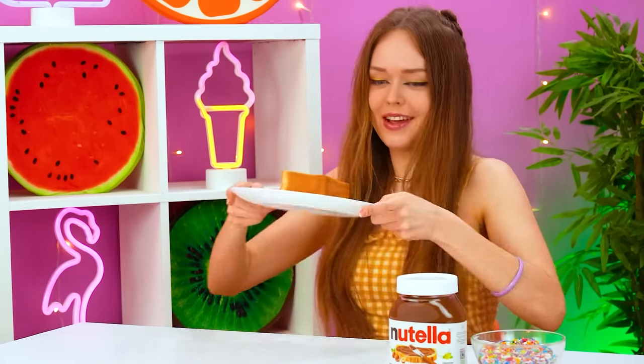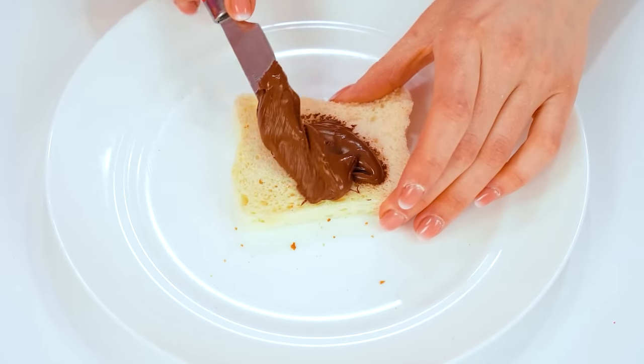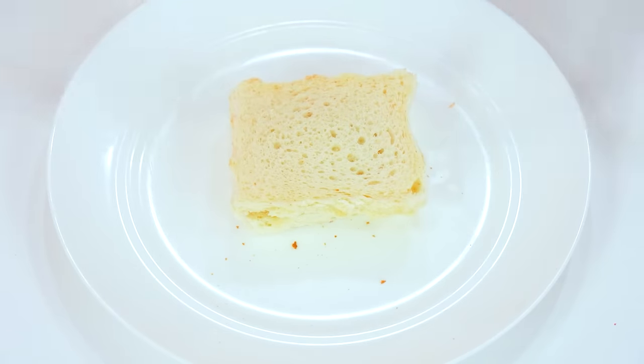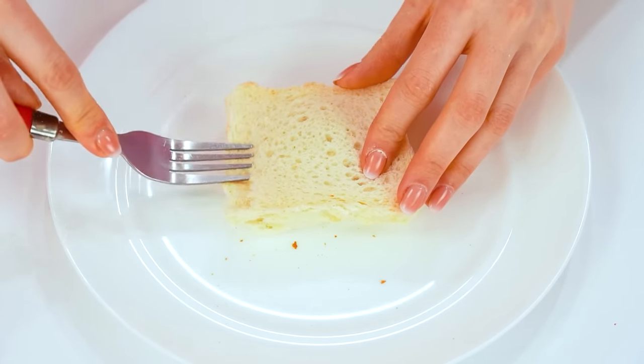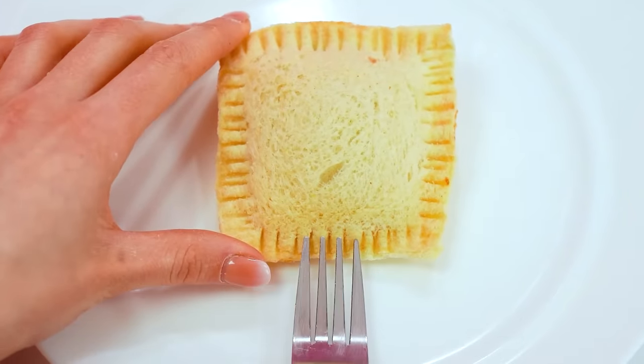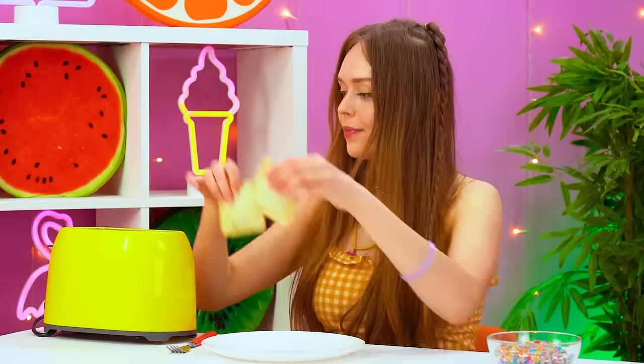Okay. Bread? This is interesting. Chocolate. Take off the crust. Who needs that? Chocolate on. Yum, yum, yum. Mini magic. Another one. Fork it down. That makes for a great surprise inside. Wowie. Nice work, Mel. Now, toaster time.